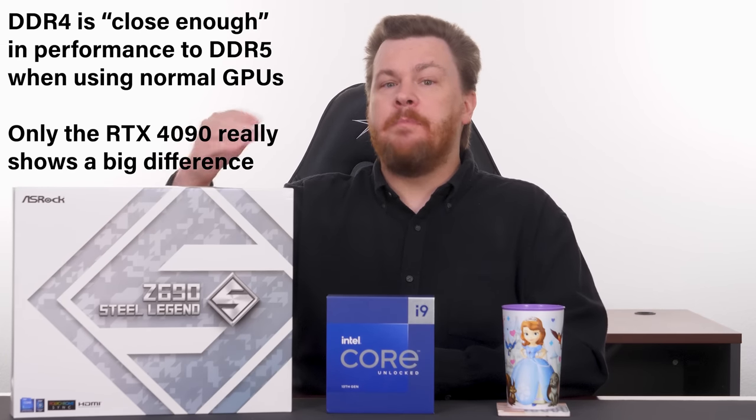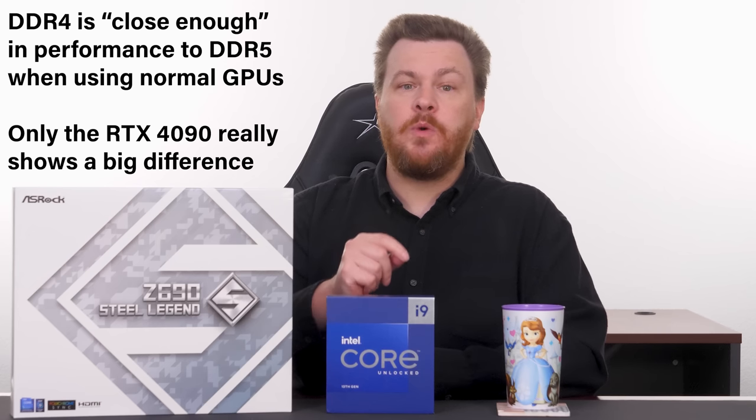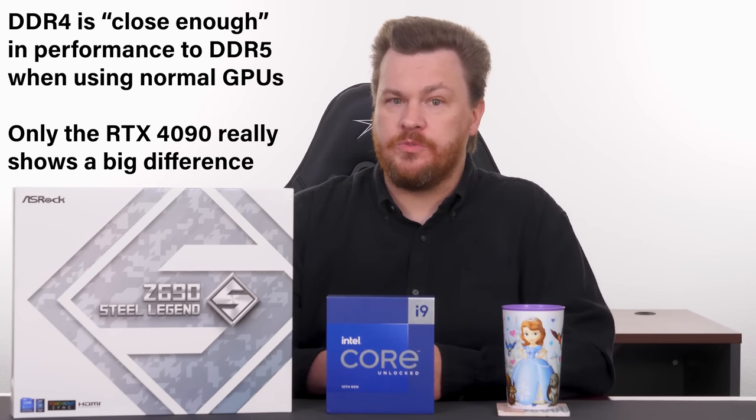For what it is worth, you can install the 13900K on the Z690 Steel Legend, and it will work just fine. DDR4 RAM is absolutely fine to use with a 13900K, just be aware that with a higher-end GPU, you will lose a bit of performance going that route.